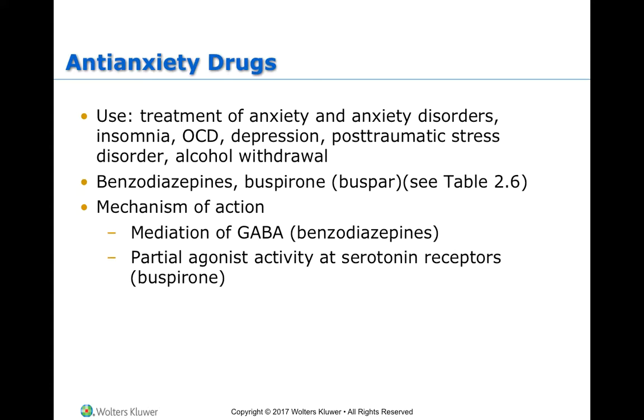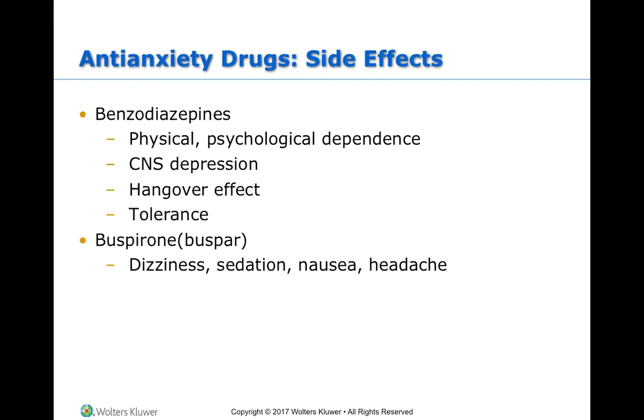Anti-anxiety drugs: they're used to treat anxiety and anxiety disorders, insomnia, obsessive compulsive disorders, depression, post-traumatic stress disorder, and alcohol withdrawal. And these drugs include benzos and BuSpar. The mechanism of action is the mediation of GABA, and they're a partial agonist at serotonin receptors. That's the BuSpar. Side effects of benzos include psychological dependence, CNS depression, hangover effect, and then they develop tolerance. With BuSpar, side effects are dizziness, sedation, nausea, and headache.